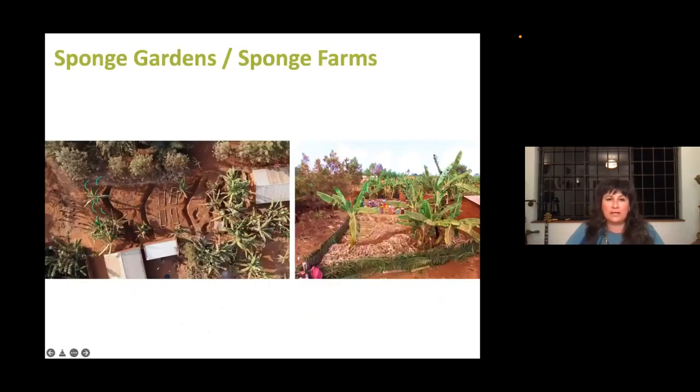So again, looking at a smaller farm, I don't know if this is a farm or a garden, so we kind of call it a farden. But here we're designing around, this is just a small homestead, but there's water passing through. And so we designed a garden here that, as I mentioned, is a prison for water, right?